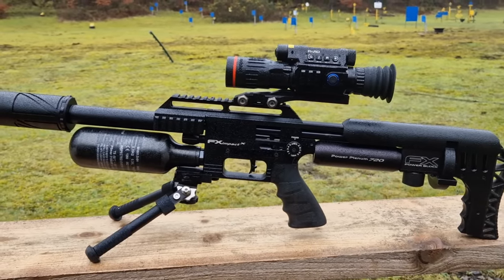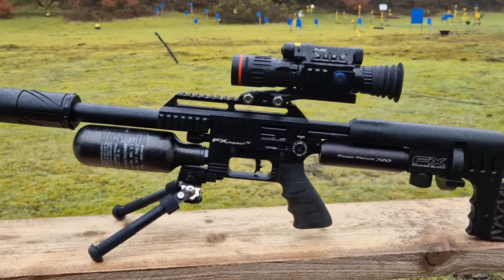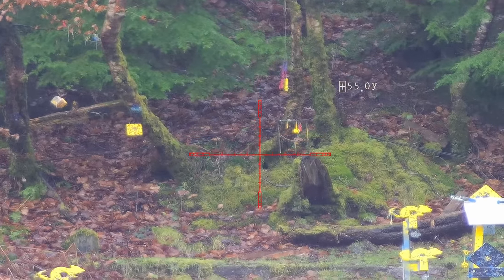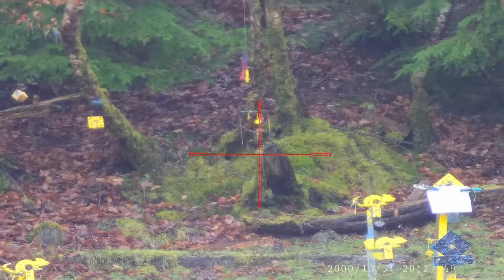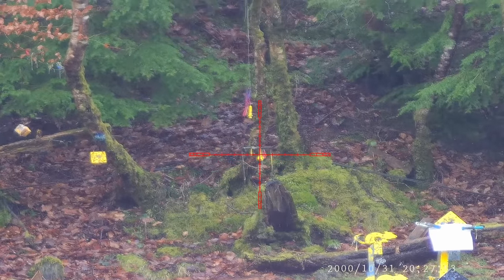The scope choice is the PAD 008 LRFP. I've never tested the compact version and always wondered if they're as good as the standard. The spinner is 62 yards away. When I ranged it, it gave the correct range on screen, but recorded and said it's only 55. It doesn't make sense to me. Maybe the PAD needs a firmware update.